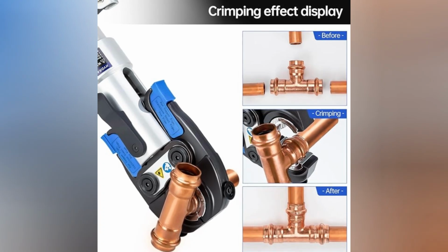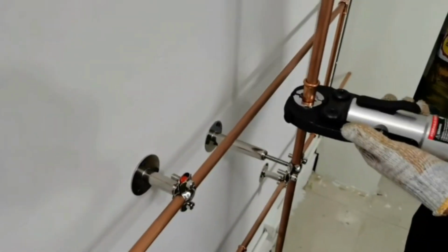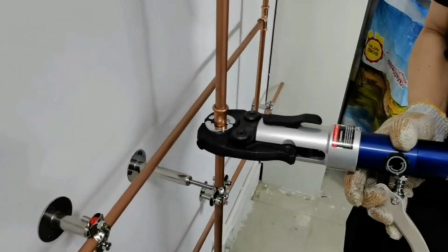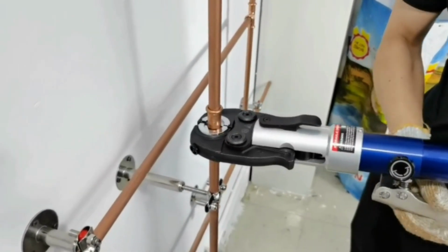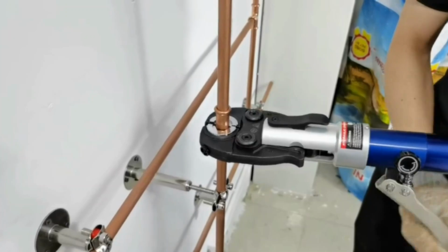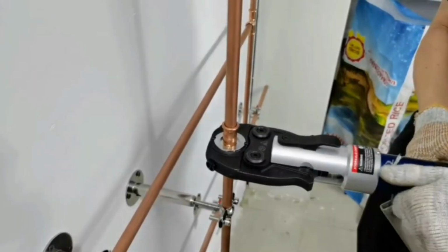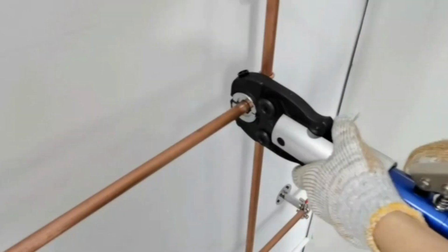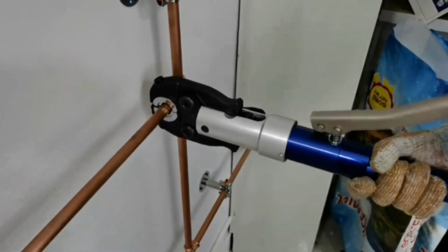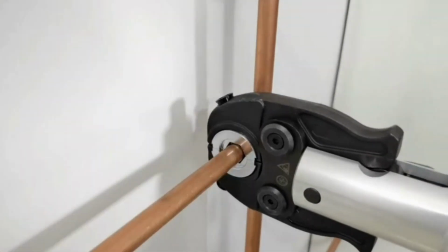Just position the fitting over the pipe and apply pressure, achieving a strong and reliable bond with minimal effort. The tool is capable of pressing pipes between 15 to 32 millimeters, making it ideal for both residential and commercial projects. Whether you're working with metal or plastic pipes, this tool enhances workflow, improving efficiency and speed. It provides fast, clean, and secure pipe connections, allowing plumbers and contractors to tackle tasks with confidence and precision, a must-have for any professional's toolkit.